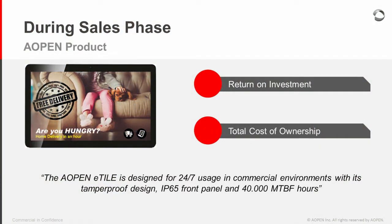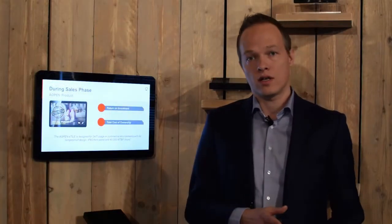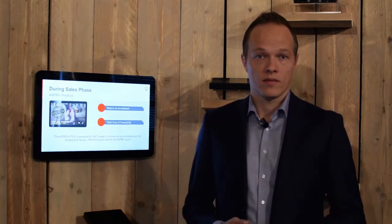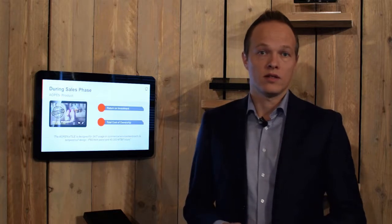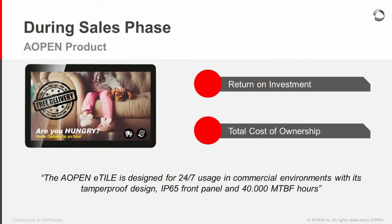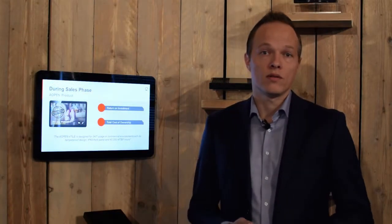Two terms that are often used in this initial phase, the sales phase, are return on investment and total cost of ownership. I'm pretty confident that you will be familiar with these terms, but one key aspect in that is going to be the total cost. That's not just the cost of the unit that you're purchasing, but also the cost in terms of the quality, in terms of the servicing and everything. At AOPEN we make sure that commercial grade is indeed commercial grade, so that means that the quality is at a certain level. That means that we have an RMA rate of below 1% on average on all of the devices. Also there's an MTBF of 40,000 up to 50,000 hours, which means that a device can run for 4.5, even up to 5 years. So all in all that will reduce the total cost of ownership.